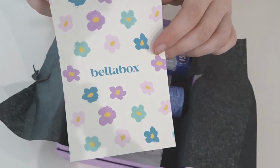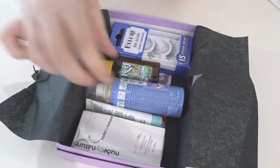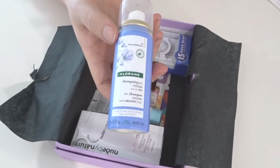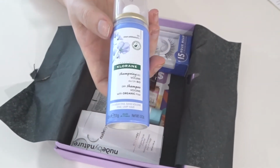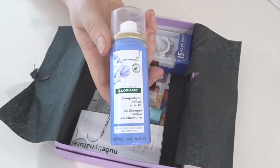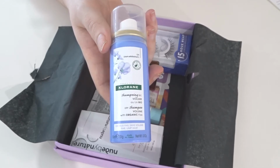Very cute card for this month. What do we have here? The first product I see is what I'm thinking is a Klorane Dry Shampoo. Yeah, it is. The Klorane Dry Shampoo with organic flax. This is just the sample, but the full size is $15.99 at Chemist Warehouse.